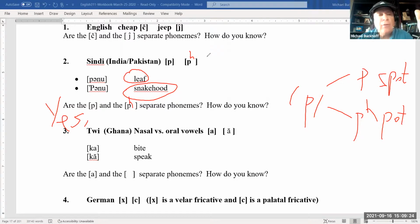And have you guys noticed, if you talk to people from this area of the world, you'll notice a very noticeable difference in how they pronounce the P in English. Have you noticed that? If you talk to second language learners who speak Sindhi as a first language, when they speak English, you'll notice a distinct difference in how they pronounce the P in English.